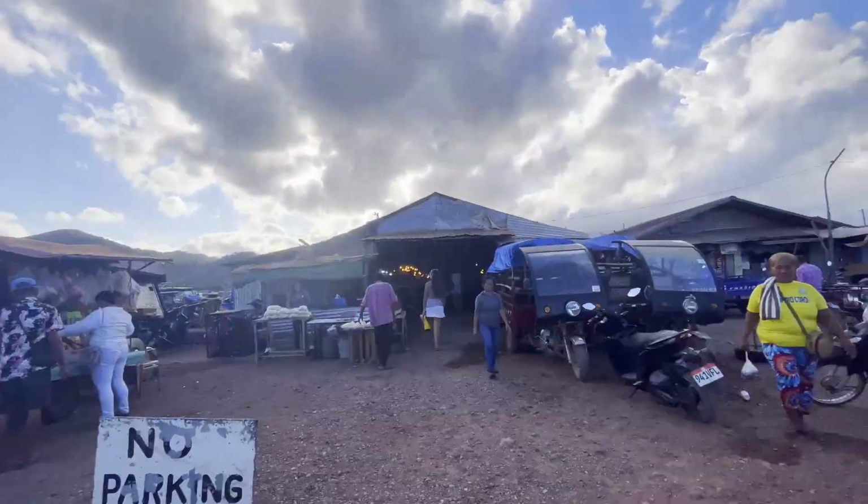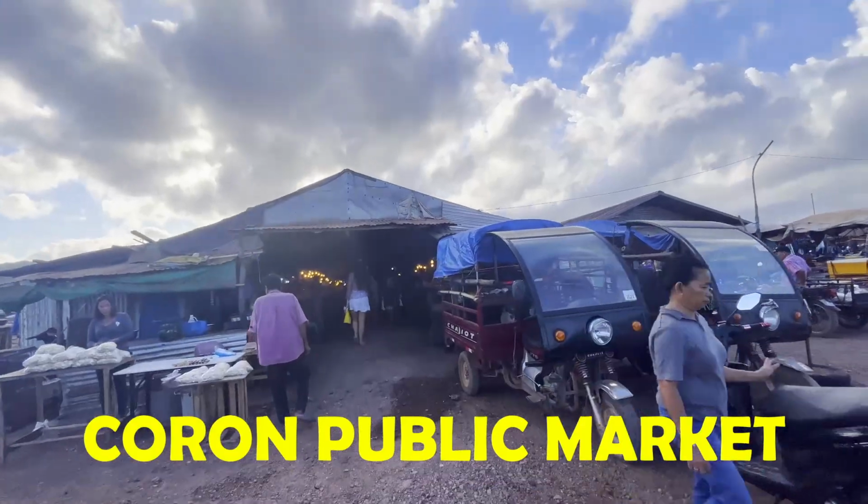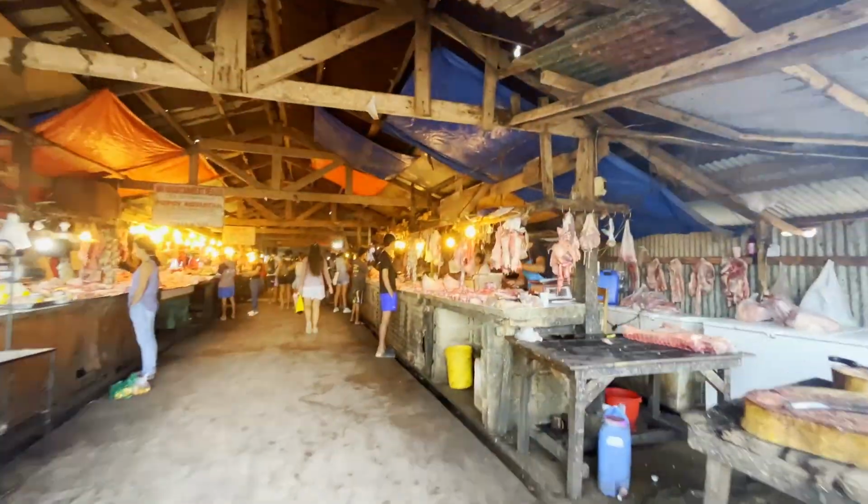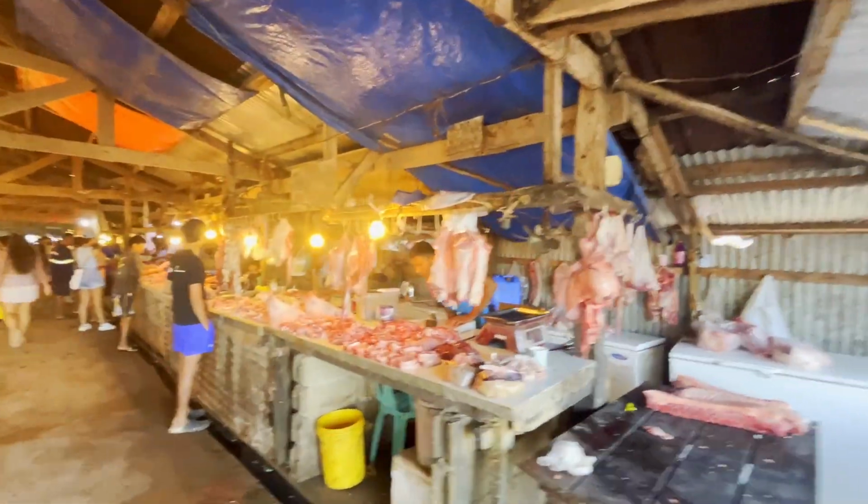Did forget to bring my GoPro batteries though, so I've got like 20% battery in my GoPro. So I'll save that for when we're in the islands, when we're snorkeling. But first stop is the market. So we're going to go here, get our lunch for the day, and let's see what they have to offer. Pig's heads apparently. Jeez. Wow.